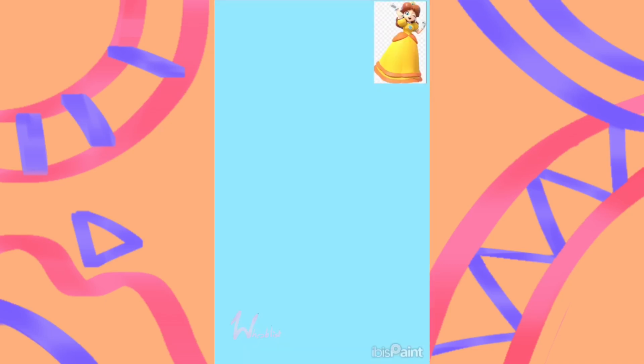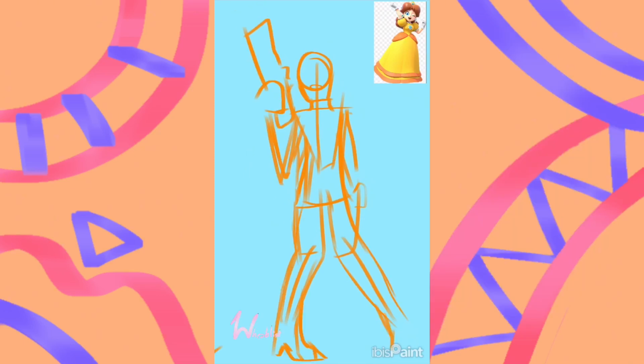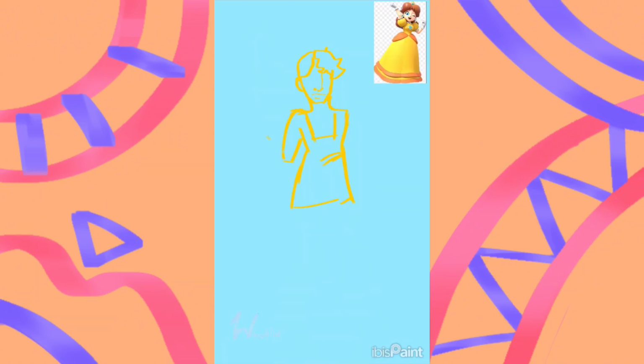The color palette I got for this next drawing was from Princess Daisy from the Mario games. I was trying to make the new design very different from the original character, and I think I achieved that, but you know what I didn't achieve? Something I'm proud of. I don't like this at all.